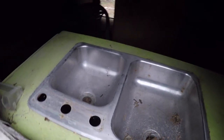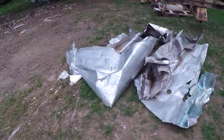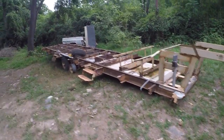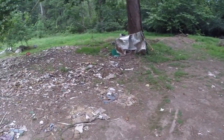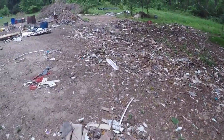Here, we'll check this way. This is another view. There's the sink. Put the GoPro back in. Okay, cool. More metal. Another camper, it looks like. It looks like part of a truck there. Another part of a camper. And just a lot of trash around here.